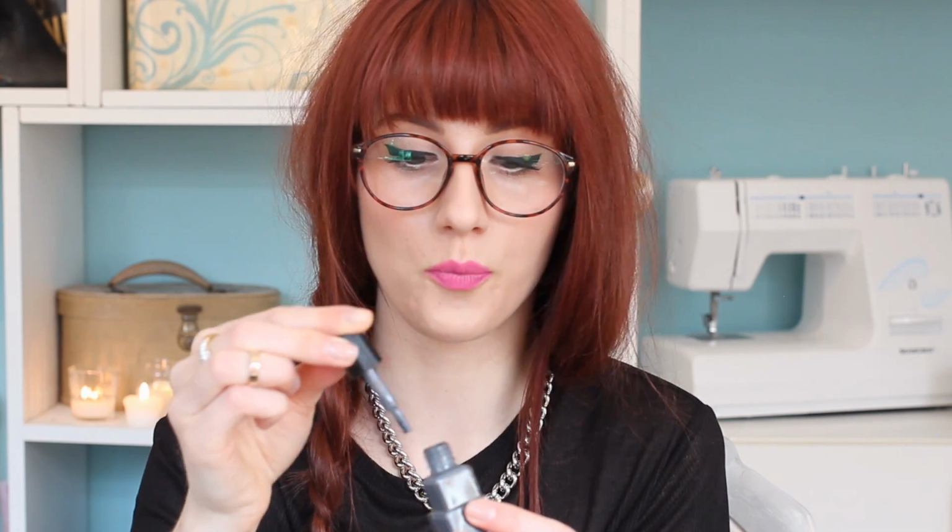I love this. I wore this in my daily makeup routine and lots of people commented on it asking what it was. It was this. I love it. The brush is really quite thick and fat, so you get quite a lot of coverage just from one stroke on the nail, and two coats of this and you're good to go. And I just think it's so nice.